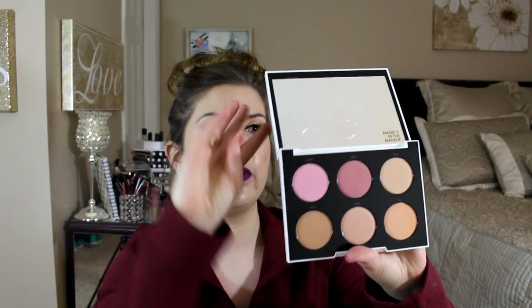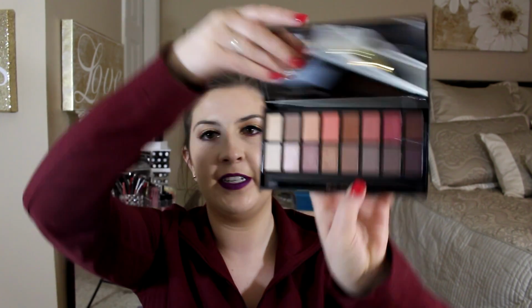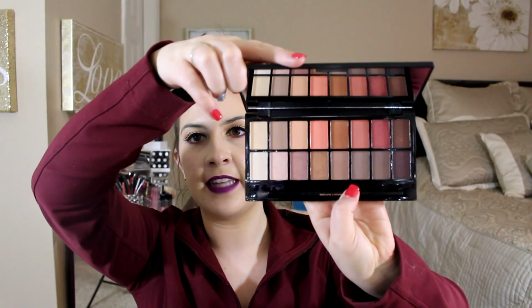Something I just picked up today because it was 50% off at Ulta, and I originally wasn't going to get it, but I was like, hey, for $22, 50% off, I'm definitely going to. This is the Urban Decay Gwen Stefani blush palette, so I picked that up, and this will probably be in my Shop My Stash this week. And then the last palette, or maybe one of the last ones, is this Makeup Revolution Neutrals versus Neutrals palette that I had picked up. I've only used it a couple times, but I really enjoy it. So there is that palette.